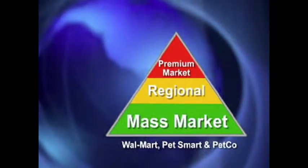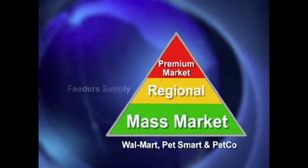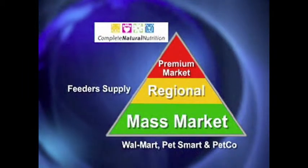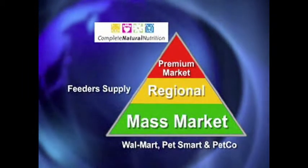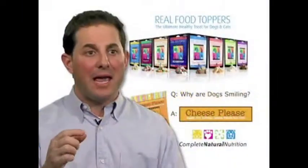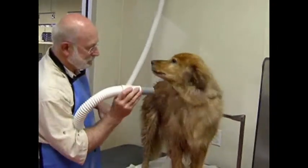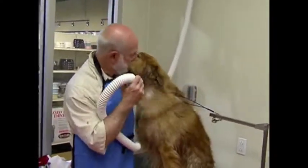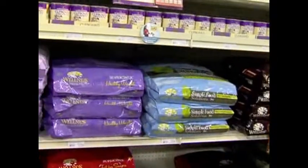Whereas again, if you think of a pyramid, Walmart, PetSmart, Petco are that foundation, catering to the masses. Complete Natural Nutrition is at the very peak of that pyramid, catering to a small, but very passionate group of pet parents who look at their pet as a member of the family.